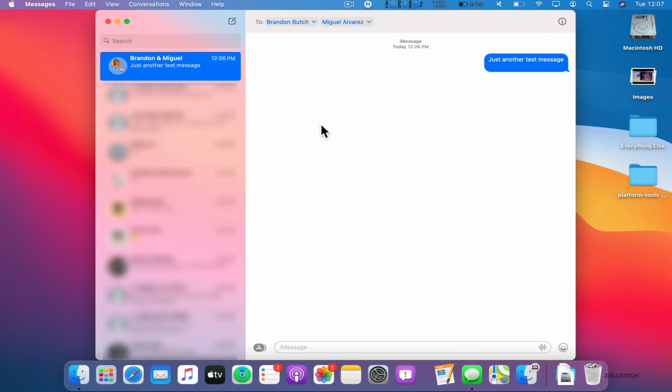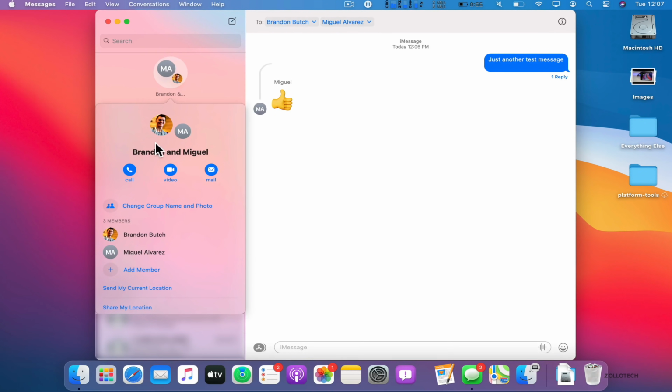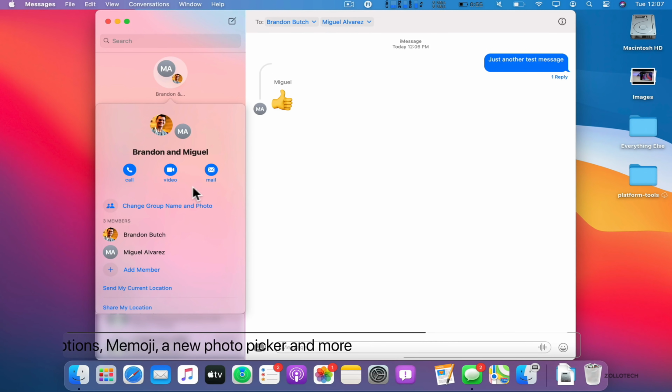If I go to Messages, you'll see I have a group here, and I showed this on iOS 14 with Brandon and Miguel. So in the group, I can right click, I can pin Brandon and Miguel at the top, it gives them importance, and then if I go into this, I can right click or option click, and then open conversation in a separate window, go to details, and under details, we can change the group name and photo. We can add a member, send my current location, and the group photo option doesn't seem to be working right now on Mac, so it is a little bit buggy.